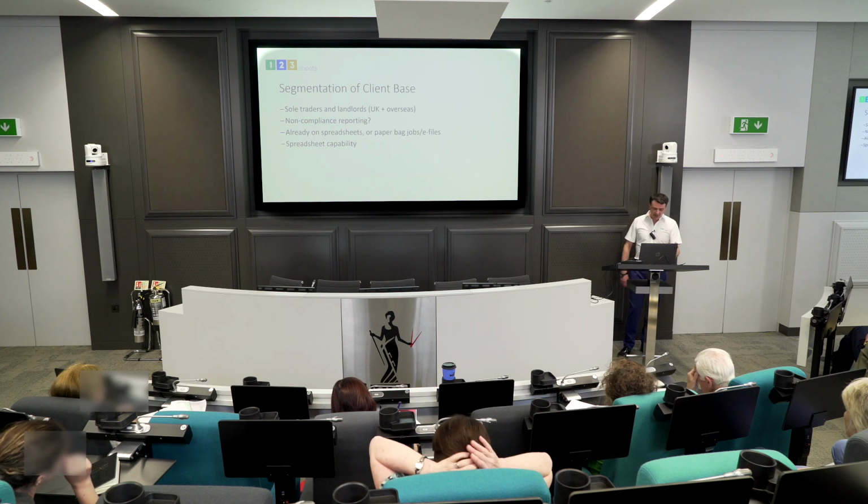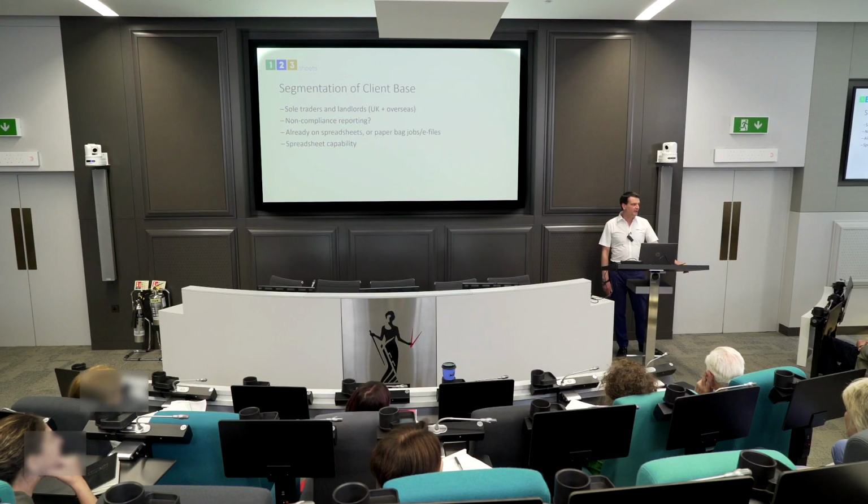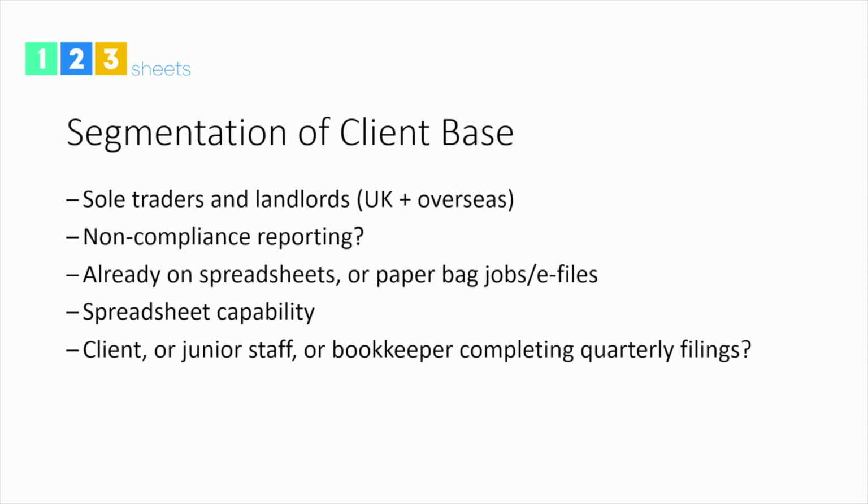A lot of it is about the spreadsheet capability that you've got. If you're relying on your own spreadsheet that you knocked up in 5 minutes to send to your client, the capability of that spreadsheet probably is not amazing. If you sent it out to 100 different taxpayers, you'd probably get 100 different versions back. The spreadsheet capability and your setup will dictate which clients you might want to send a spreadsheet to. It also depends on who's going to be filling it in. If you're expecting the client to do it, they're more likely to be messing around with the spreadsheet, inserting stuff, messing up formulas. Less so your junior staff, presumably.